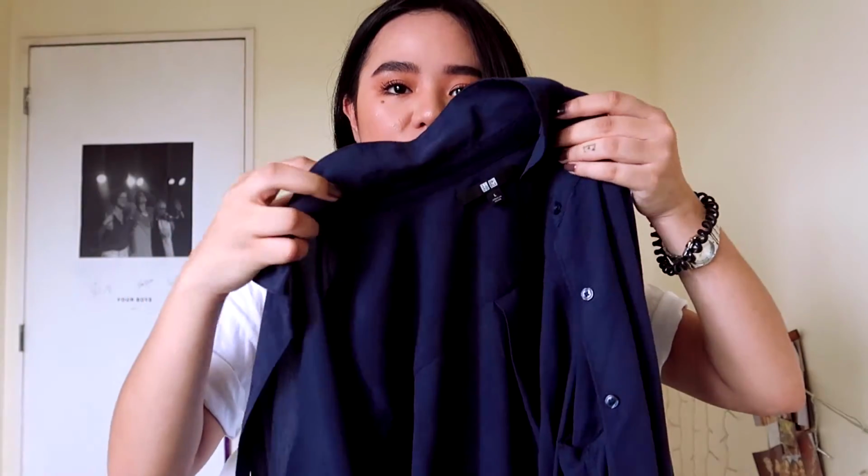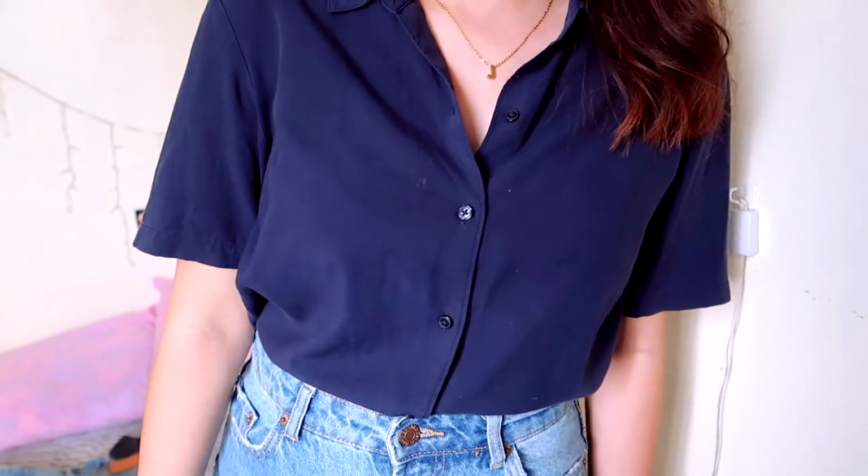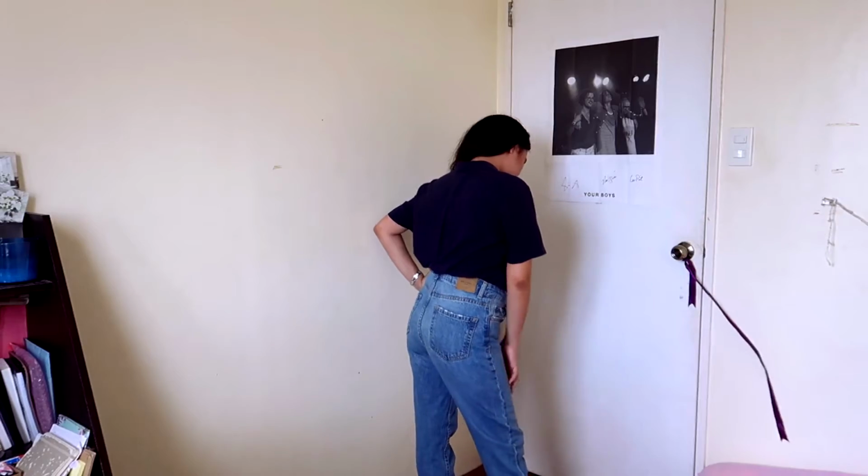Guys, I forgot one last thing while I was filming the clothing shots. Nalimutan ko tong polo na super soft. It's from Uniqlo. It is a navy blue polo na I've been crushing on for a few weeks now. So yeah, that's it. It's really cute. So I'm sorry if this clip is a little out of place, pero there. At least hindi ko nalimutan, di ba? Kunti masara sa sarili ko.